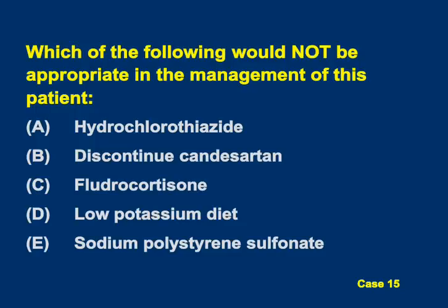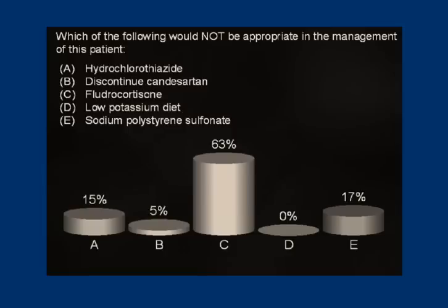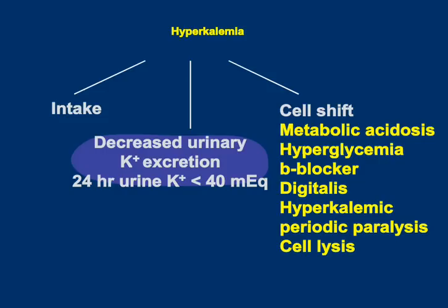Hydrochlorothiazide, DC candesartan, fludrocortisone, low potassium diet, sodium polystyrene sulfonate, which is Kayexalate. Okay, so I would agree with the majority of you that fludrocortisone is probably least appropriate. So why does this patient have hyperkalemia? I can identify at least three different causes.